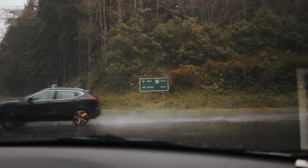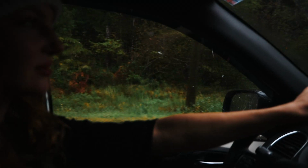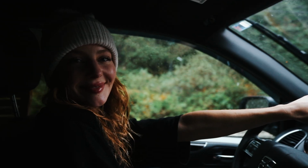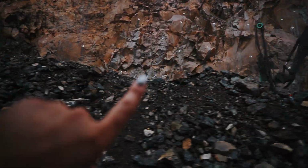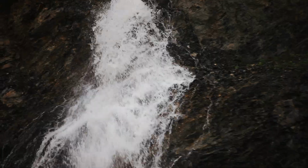But I think we're gonna drive now and go and maybe find a coffee spot or something like that, somewhere indoors. We're gonna take a break from the outdoors for a little tiny bit now that we're all dry, and keep exploring. We're currently driving through, and there's all these waterfalls all coming down the side of the mountain. A little crazy. And there's the cliff.